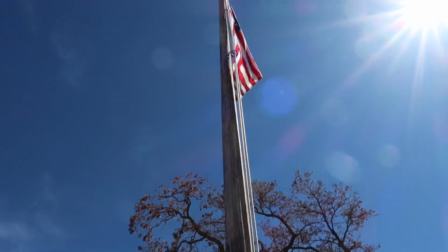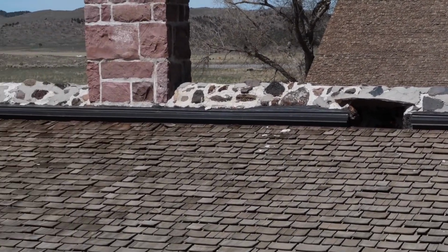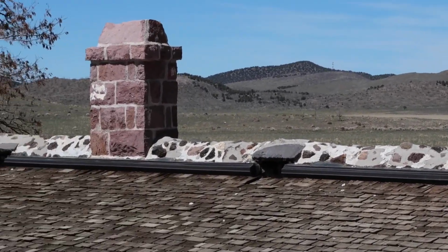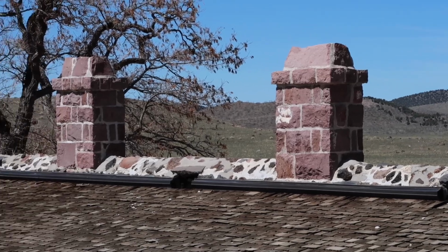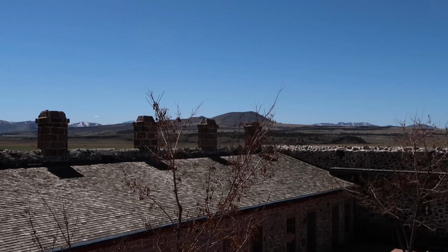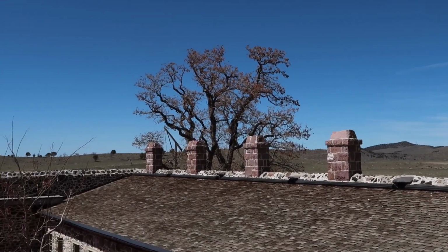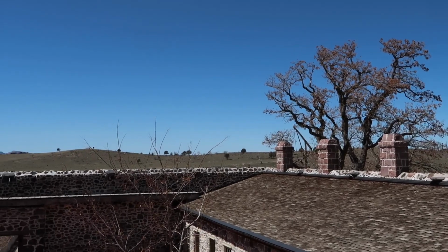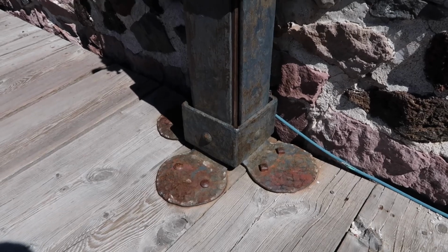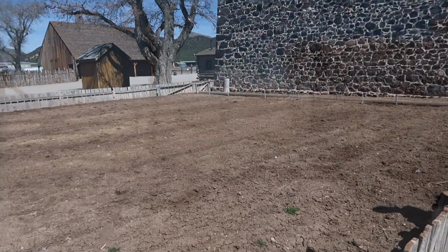Here's the old flagpole with Old Glory flying high. And here's a close-up of those gun slits. Each one of these was between the chimneys, and you would lay on the roof and be able to shoot out those gun slits. And then, of course, there were standing positions as well. You can tell by the view that this was the ideal spot for this fort for visibility. And look at the old base they still have for the flagpole, original, and it still holds up the flagpole today.